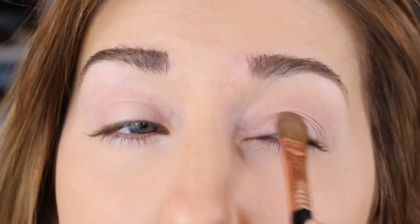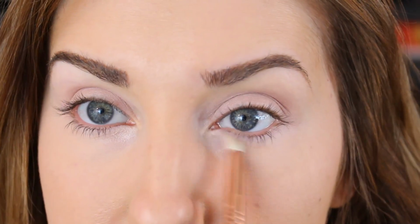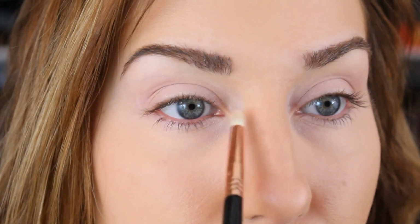Just a little bit right in the center of the lid. I'm also going to take that same shade on an E30 brush and trace out just the outer area right there, that corner. It just brightens everything up.